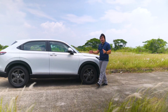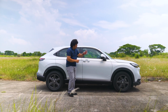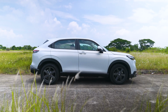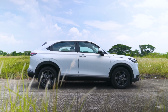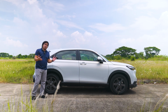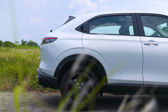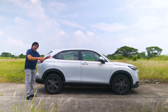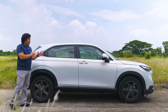Here at the side of the Honda HR-V are SUV-like elements that give it a hint of sportiness. You'll see black wheel arches, black trims right below each door, black accent here on the side mirror, as well as a black B-pillar, black C-pillar, and black door handles. And while we're in this angle, I'd like to point out the fastback-like body style of the Honda HR-V, which again adds sportiness to the subcompact crossover. Also very noticeable in this angle is the platinum white pearl color of the Honda HR-V.